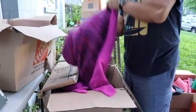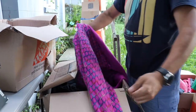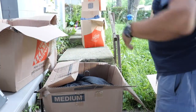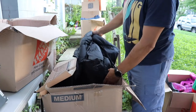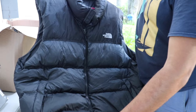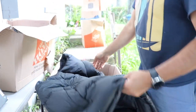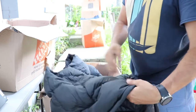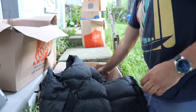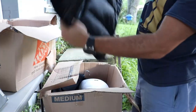Okay, what is this? Is it a hoodie or a snake dress or looks like a mermaid dress? And it has no name. Okay, we got a jacket. Yes. North Face. Nice. Fortunately, this is a double XL. Wait, I feel something here. Is that a pocket? Oh, just paper. You never know. Okay, it's in very good condition.